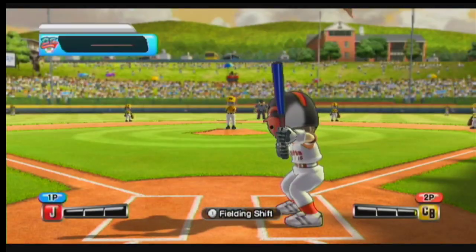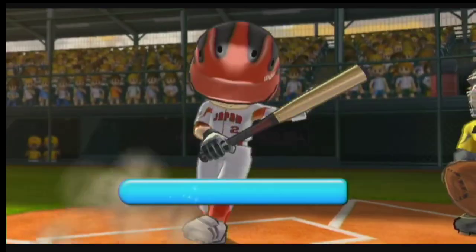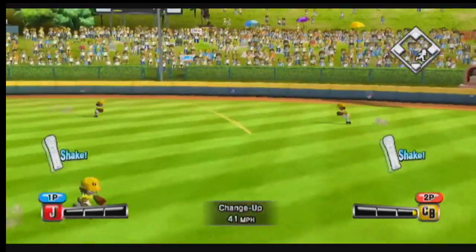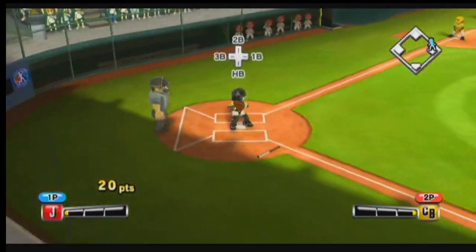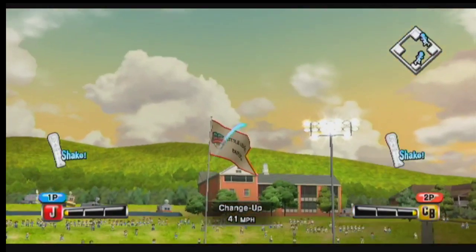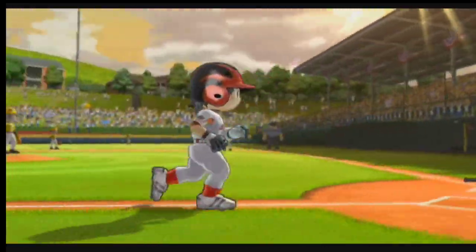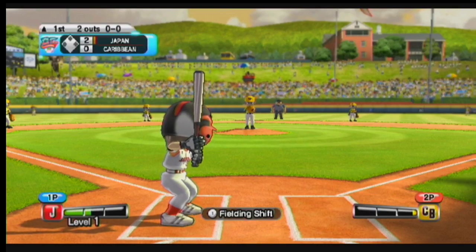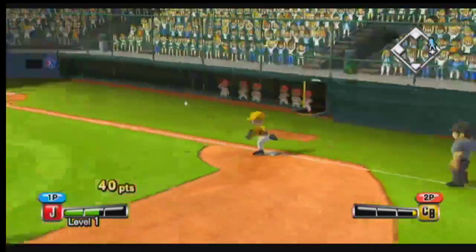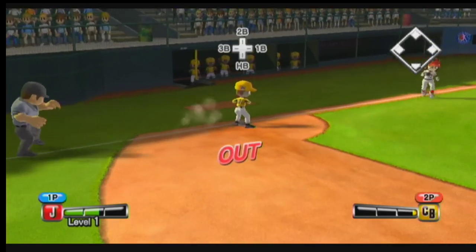Batting second at first base, number 16. Two outs. Batting third in center field, number 2. Batting fourth at third base, number 24. Second base, number 18. Batting sixth and catching, number 28. Change.